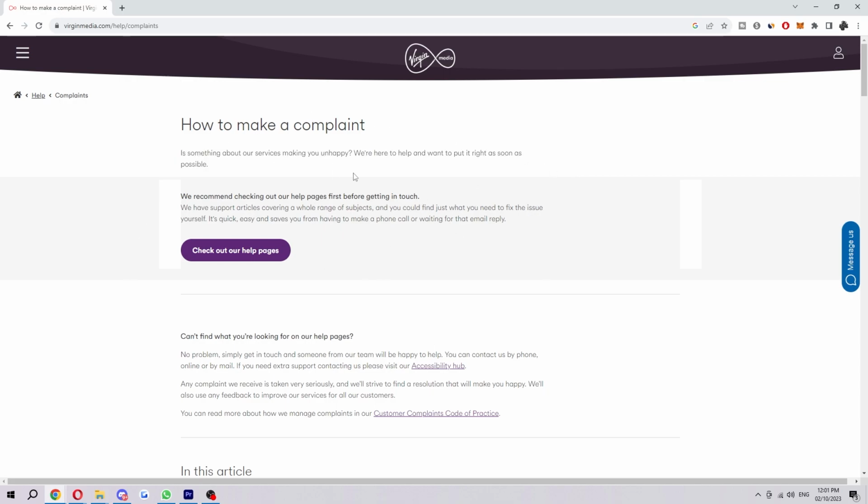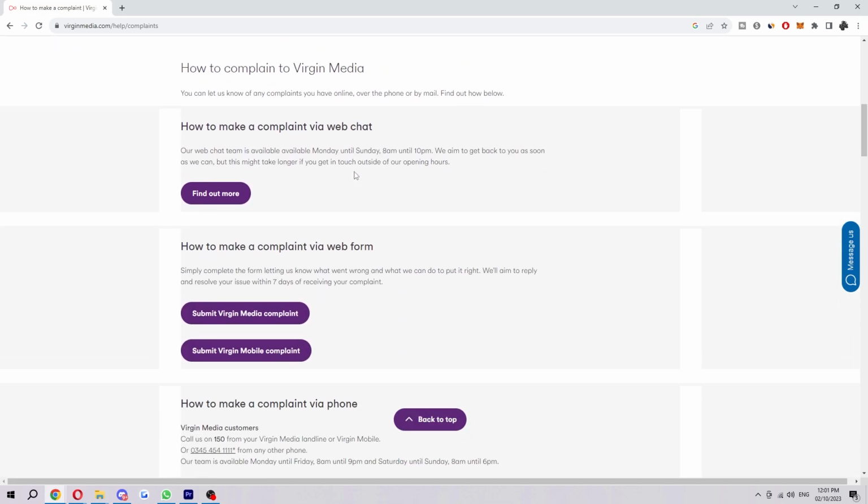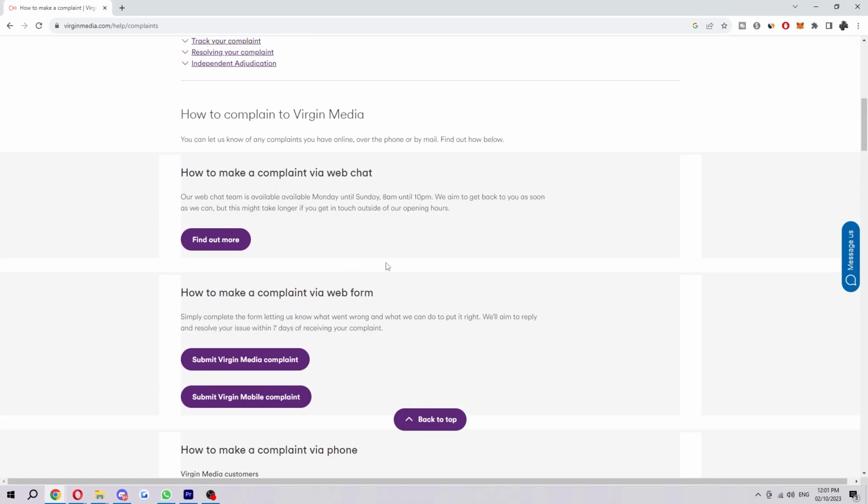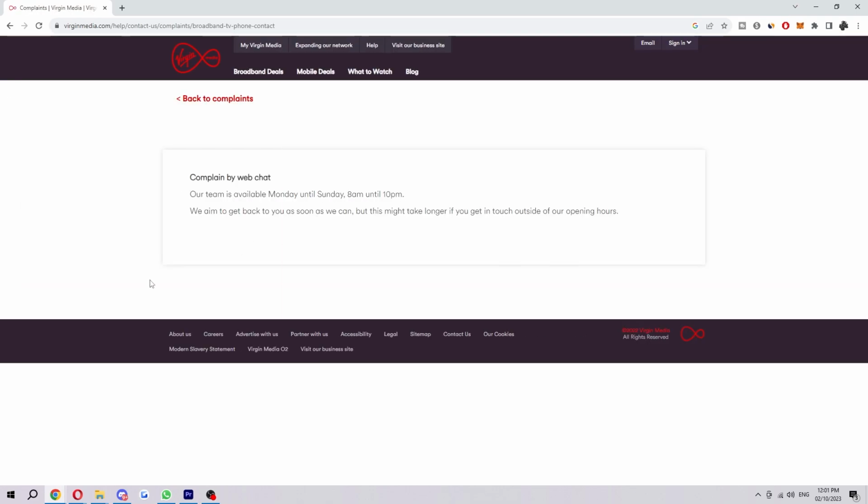So in order to actually make a complaint, you want to just scroll down a bit. And here it gives us all the options to complain. So if you want to make a complaint via web chat, you can come to this section, and their web chat team is available from Monday to Sunday, 8 AM to 10 PM. So as long as it is within that time zone, you will be able to make a complaint via web chat. So to do that, you can click find out more, and then you'll be able to make a complaint.